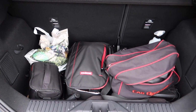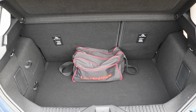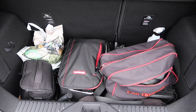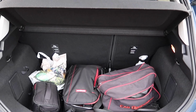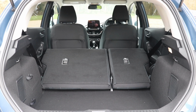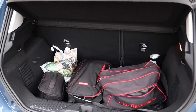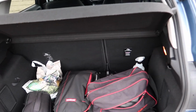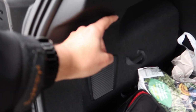So what you're looking at, I will cut to a clip where the boot is empty, by the way, but what you are looking at is 292 litres, which is okay, but it's not quite as good as cars such as the Polo or the Ibiza. If you want more space, you can, of course, fold down the 60/40 rear seats to give you 1,093 litres, but yeah, if you want a Super Mini with a bigger boot, you may want to look elsewhere. Actually, before I close it, 1 or 2 practical bits. You've got a hook either side if you want to hang something up.